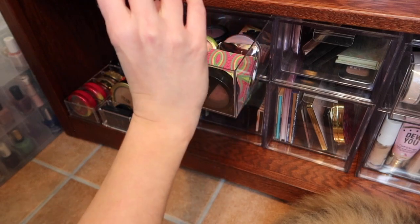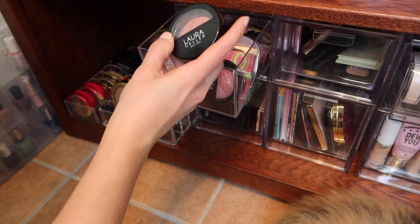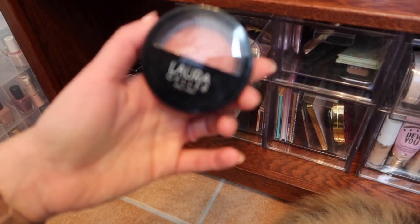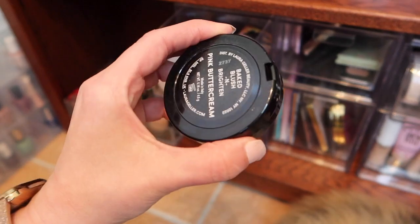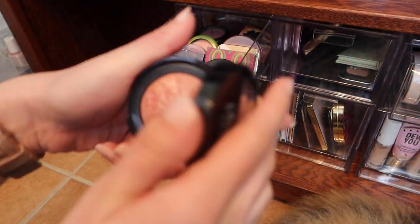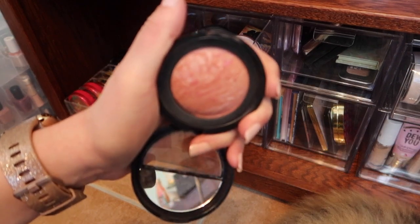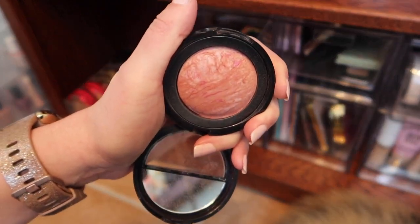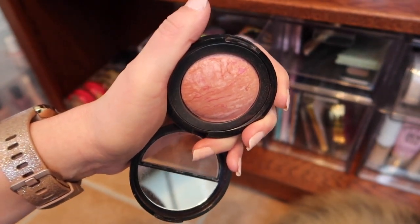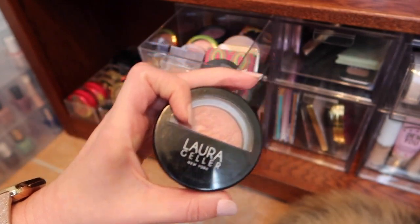Ooh, let's pull Laura Geller. Which one did I pull recently? Let's pull Laura Geller. These are beautiful blushes. This is in the Baked Blush-n-Brighten in Pink Buttercream. These have a little bit of a glow to them, so it almost looks like there's a highlighter even if you don't use a highlighter with them. And with the baked formula, you can't really overdo it on the cheeks. They're just really stunning blushes. So we'll pull this one.